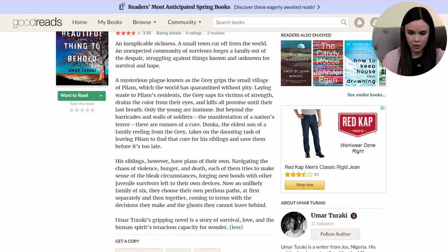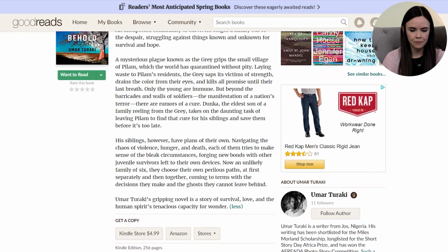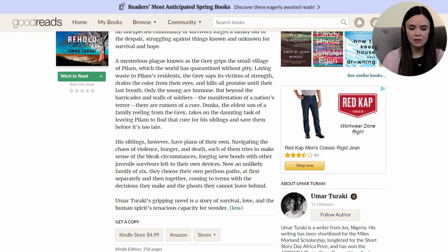Only the young are immune. But beyond the barricades and walls of soldiers, the manifestation of a nation's terror, there are rumors of a cure. Dunca, the oldest son of a family reeling from the Grey, takes on the daunting task of leaving Pilam to find the cure for his siblings and save them before it's too late. His siblings, however, have plans of their own.